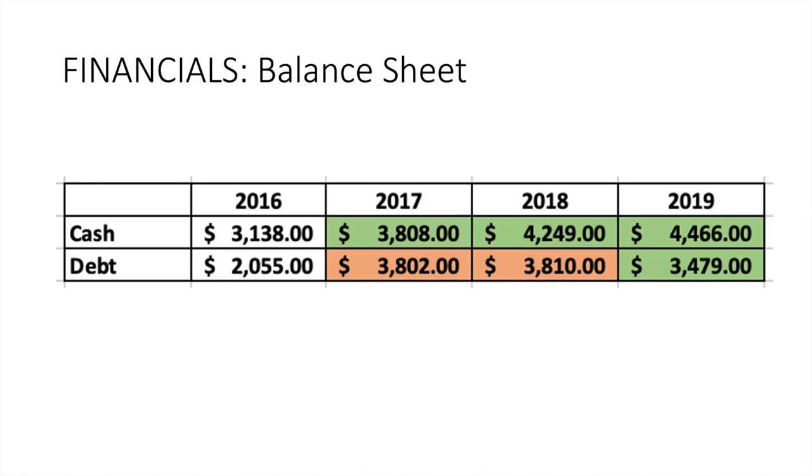And in terms of the cash increasing, it has increased every single year since 2016. And although debt did increase in 2017 and 2018, it did take a pullback in 2019, which is a positive. And that's why we have it in the color green. And by the way, if you have any questions about why exactly the green and red means, you're supposed to read it horizontally. So for the cash, we read 3.1 billion, 3.8 billion, 4.2, 4.4. And I put that in the green because it's increasing year over year. And as for the debt, debt increasing is not really a good sign, but debt decreasing is a good sign. And since it decreased in 2019, we put it in the green.